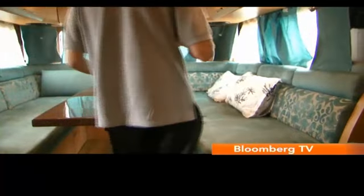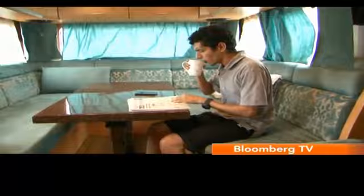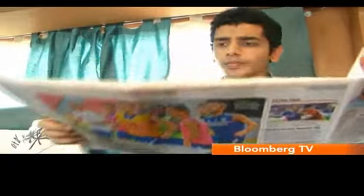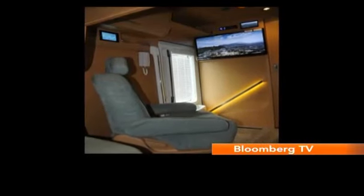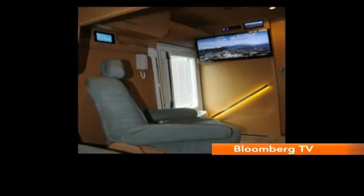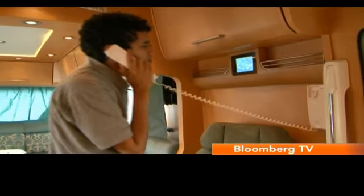I also can't remember when I last had the time to sit down and read the news in the morning. When your house is also your car, you have all the time in the world. And with all the surplus time on hand, you could catch up on some more current affairs on this 32-inch LCD TV. And what would TV be without a super comfy armchair to watch it from? Yes, sir.